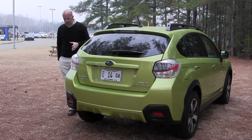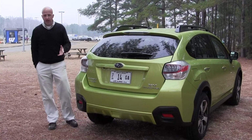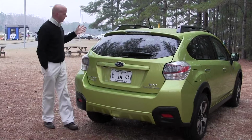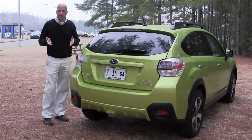Now one thing to talk about is safety features on any vehicle, and what you're not going to find on this particular model is any type of sensors. There's no backup sensors, no front sensors, but that is to be expected on such a small vehicle because you can really squeeze it anywhere you want.